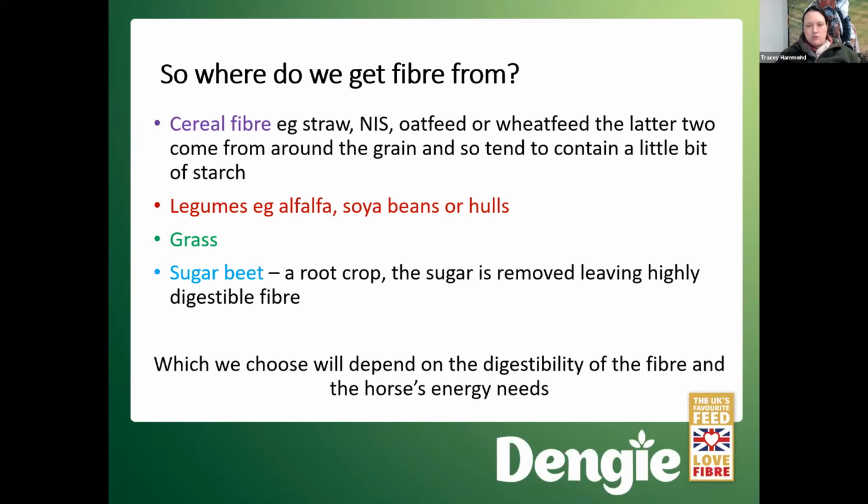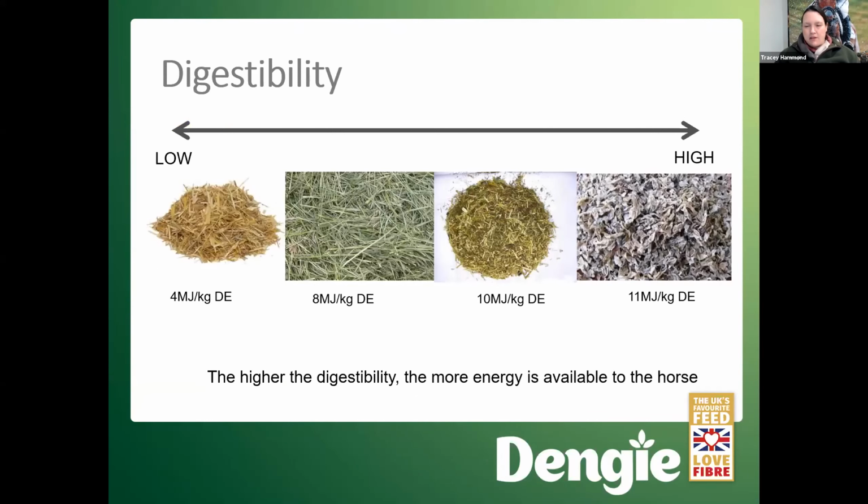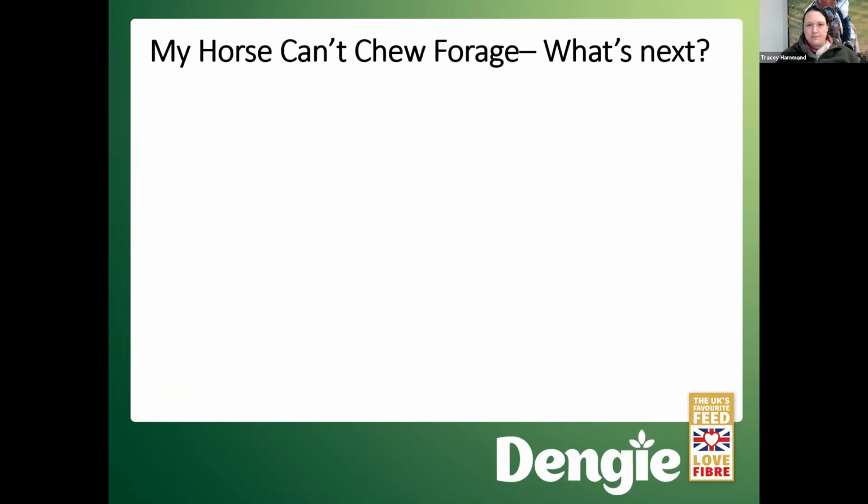Which of these fibre sources we actually choose in the ration will depend largely on the horse's energy needs. And that's actually determined by the digestibility of these things. So low digestibility fibre sources include things like straw, which is at the low end of the scale. And then higher energy, more digestible fibre sources include things like alfalfa and sugar beet, which is at the top of the sliding scale there. So we're going to pick what type of feed is going to suit our horse best according to their needs for weight gain or just weight maintenance.